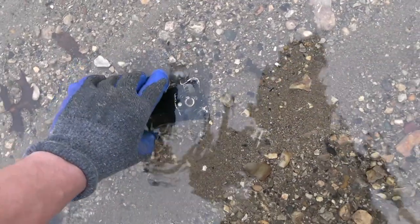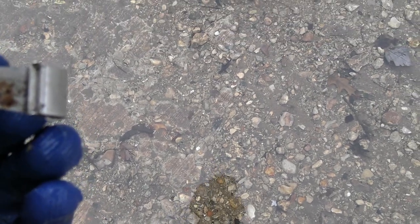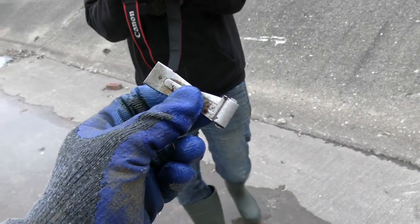There's another phone. This has been like our fifth phone today. This is insane. So I just seen this metal thing. This is a piece of a watch. Stainless steel watch. I think Daniel found some jewelry over here. Hopefully we can find the rest of the stainless steel watch, man. I found the clip to a watch. You just found a watch clip.